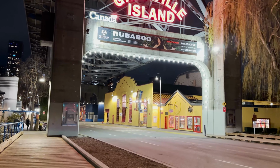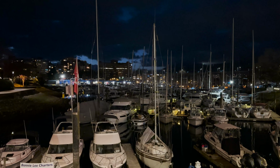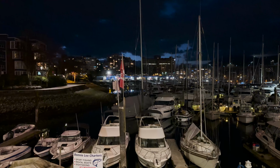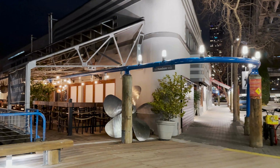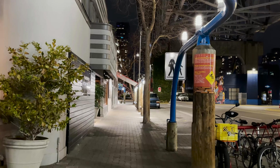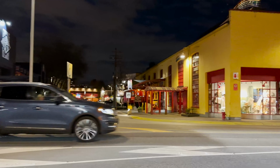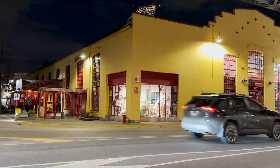Finally, I'm here in the Granville Island. It is quiet here right now because it's the evening. Mornings are usually pretty busy with all the shops being open. The island hosts many shops, cafes, art galleries, restaurants, and the famous Granville Island Public Market. So my plan is to walk around the island and explore while it is not that busy.